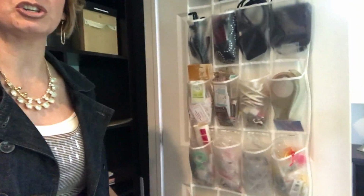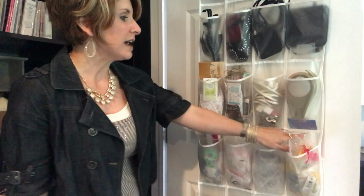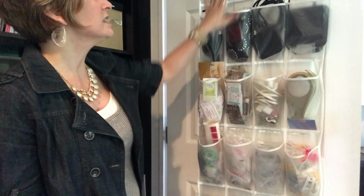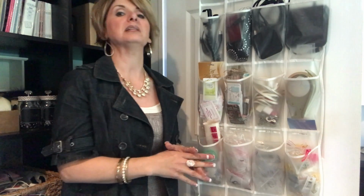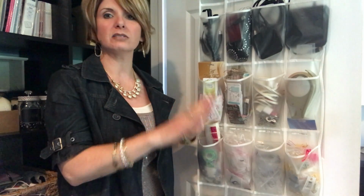Now, you might have noticed something kind of interesting. These are shoe holders, okay? And these I got, I think, at Target. You want them to be clear, and then I have them labeled as well. So I have price tags, extenders. This is all technology stuff. I have ADD, so I forget where things are. I'm very visual, and so I'm either a dumper or I need to see it. So I like to just dump things into boxes or have specific places so that I can always find it. So I have everything sort of open.